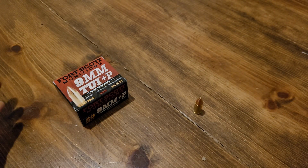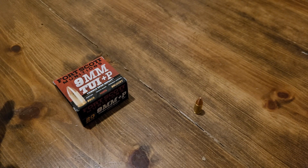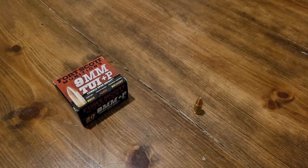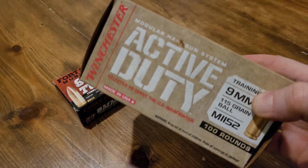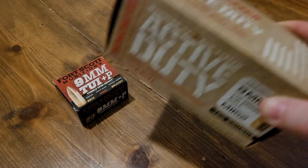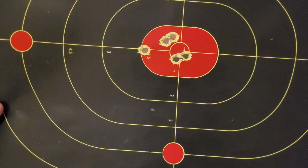Next question is accuracy. I tried it at 25 yards and 50 yards. In both cases, I used the KP9 with a red dot and a magnifier. My shooting setup wasn't the best, and, you know, excuses, it was pouring down rain, yada, yada, yada. So I benchmarked it against the M1152, which I found to be a fairly accurate round as 9mm goes, and it's reasonably priced, and so I like to use it as a benchmark when testing 9mm accuracy. I got a group that I'd expect at 25 yards with the M1152.